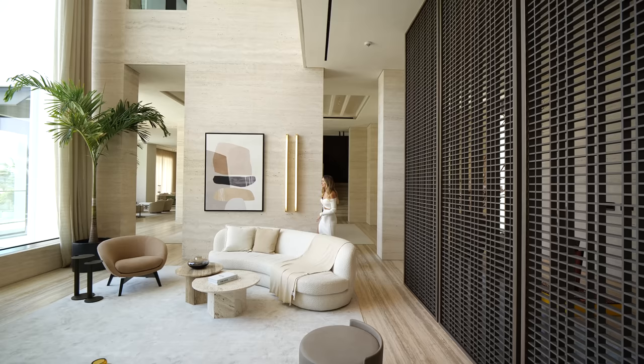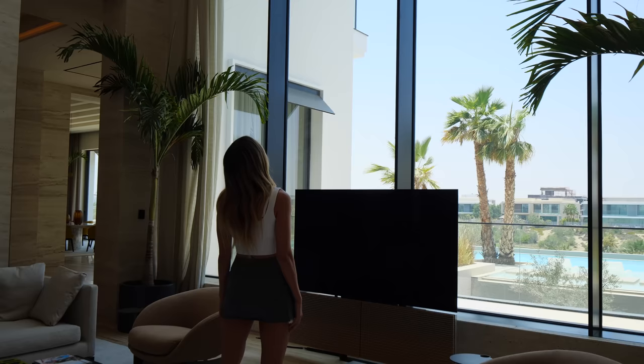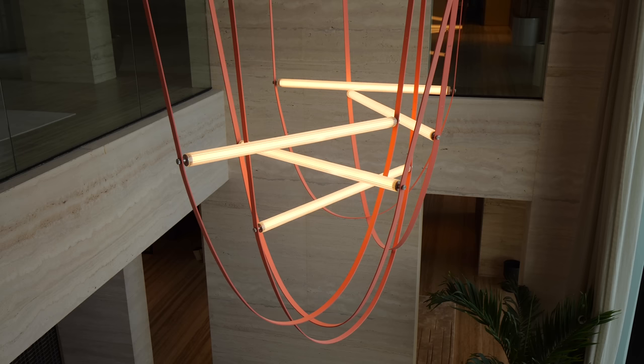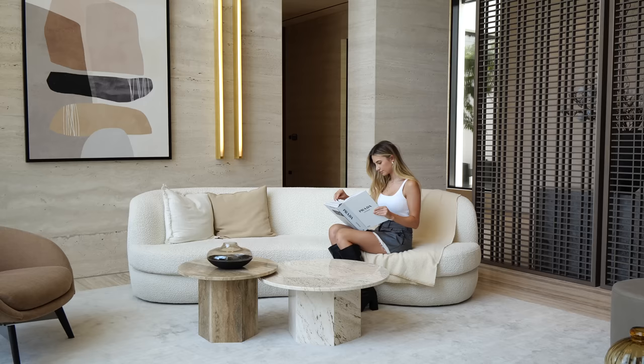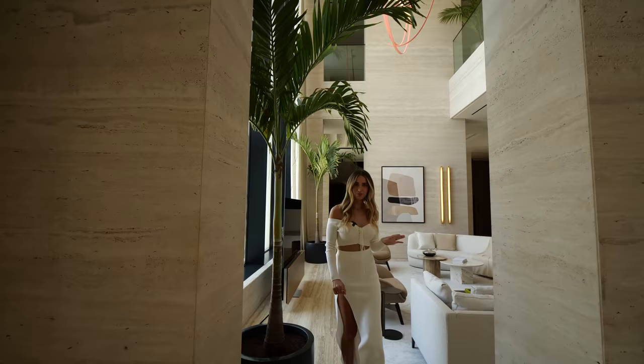Now, this is one of my favorite living spaces. You've got 12-meter high ceilings with 4 huge windows bringing all the natural light in, and a Flos chandelier, which is definitely a staple piece in this room. And then all this furniture is from 2 Italian brands called Minotti and Visionnaire, which are super high-end brands.